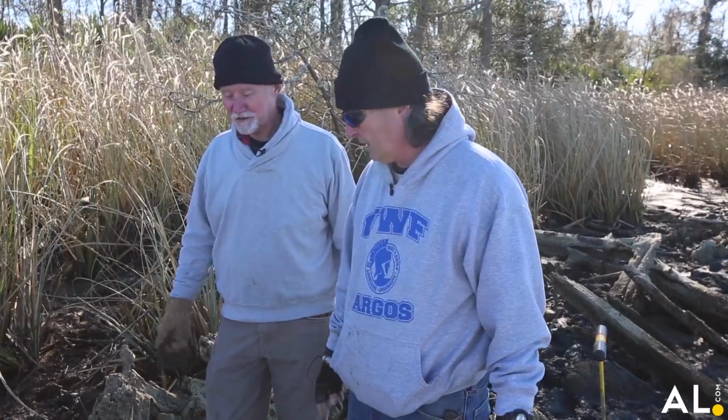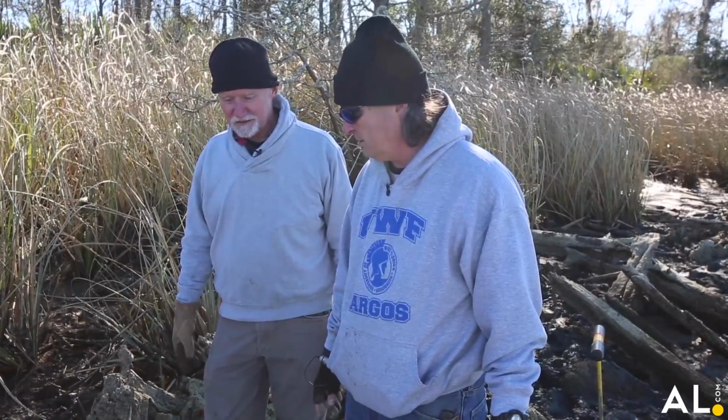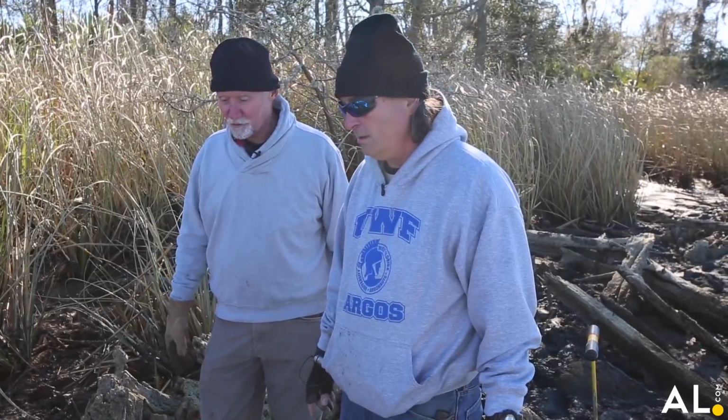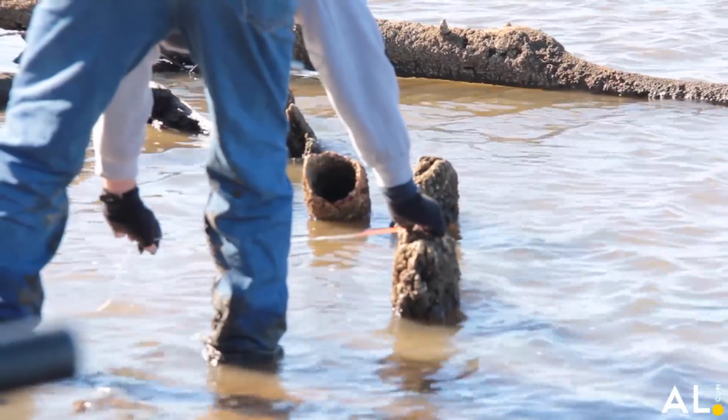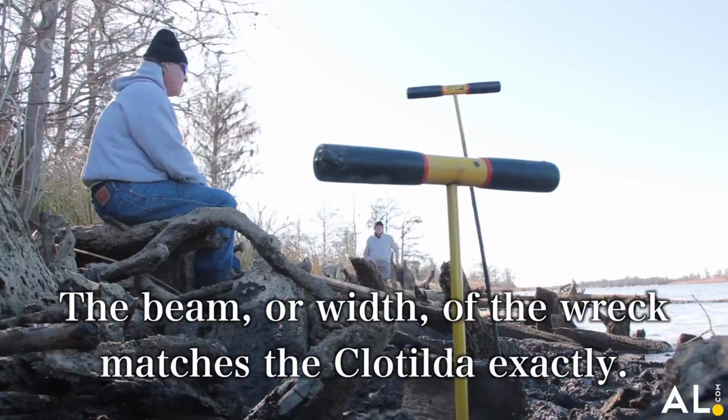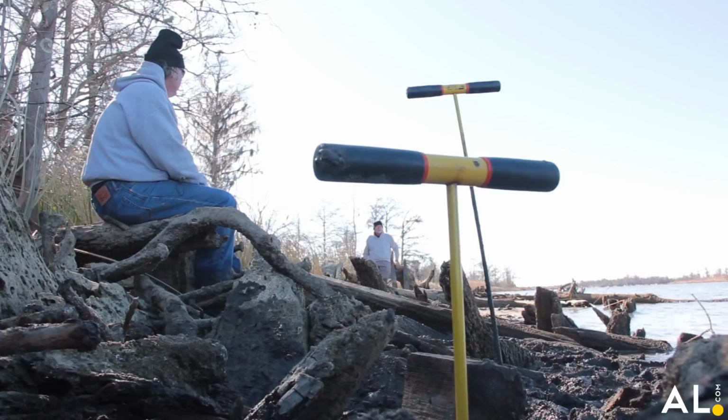Absolutely, yeah. There's nothing here that's saying the wrong time period from the things that I know about. I mean, 4 meters, 20 centimeters. That's pretty close to right on. Yeah, it is. Good beam.